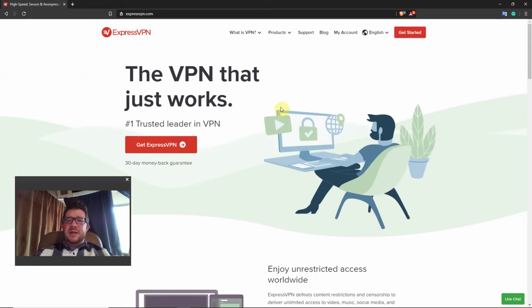So ExpressVPN is the one I chose. One, because of speed. When you use a VPN, it is going to drop your speed a little bit because you're having to connect to another server before actually contacting the website that you're going to. So longer distance of travel equals more time to get there.